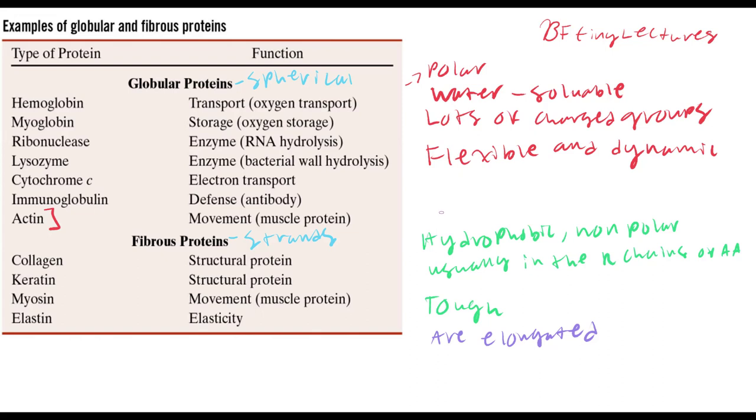Now, if we talk about both of them in general, you can actually have both of them in the membrane proteins, okay? So let's write this in a very nice color. I'm feeling a little orange today, okay? So both can be membrane proteins. Usually, however, globular proteins are the ones that make up membrane proteins, okay? Because you have transports and storages, you know. So usually it's globular, but they can be both.